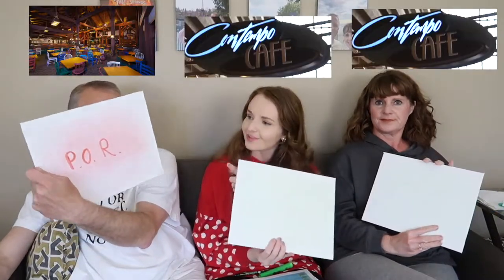Okay, here we go. Contempo Cafe, Contempo Cafe, and Port Orleans Riverside. So you're still sticking with... I think you can get more at the Riverside. Yeah. But they're both good. They're both excellent. They are both really good.